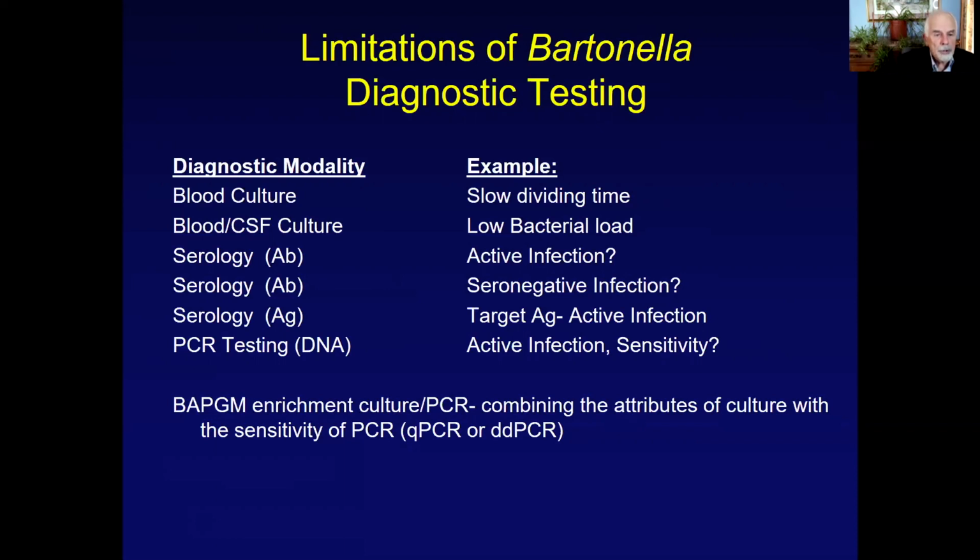So in the context of limitations for diagnostic tests, and I'm going to use specifically Bartonella as an example here, we routinely do blood culture when we suspect Bartonella bacteremia, and Bartonella endocarditis would be an excellent example. But because of that extremely slow dividing time, it can take anywhere from 2 weeks to, I think the record is 6 weeks, before the microbiologist can actually see bacterial colonies that are large enough to visualize on a blood agar plate.